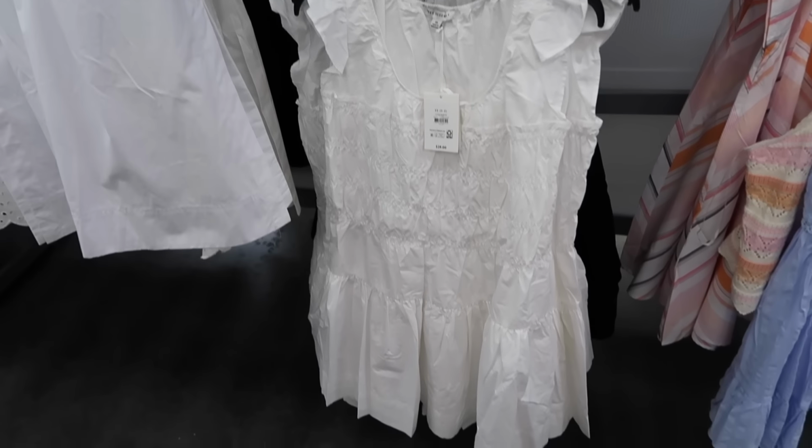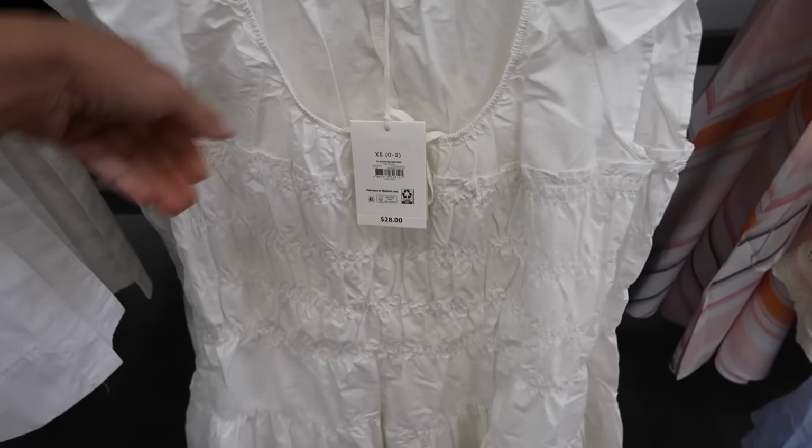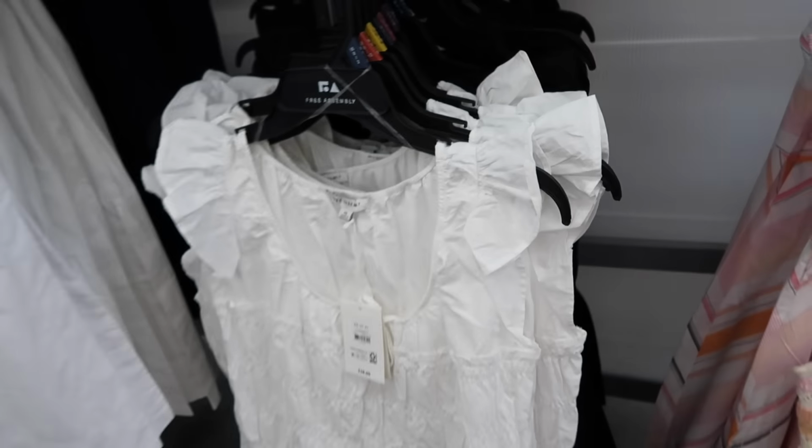First are these new dresses from Free Assembly. These have the scoop neckline, this little ruffle detailed smock through the body, flowy fit through the front and the back. And the white also comes in black, and they're $28.